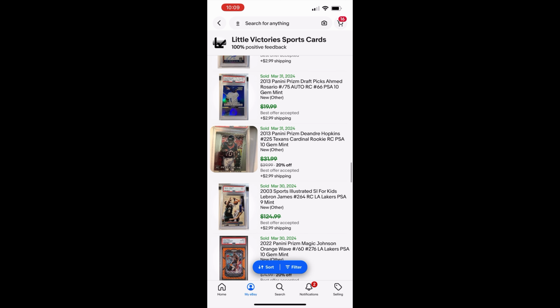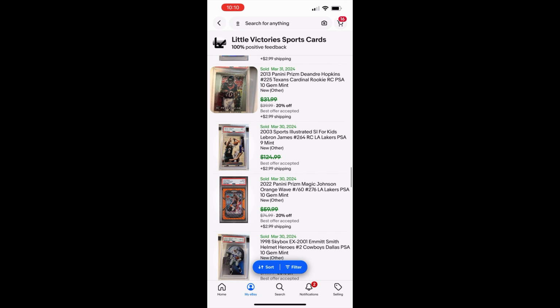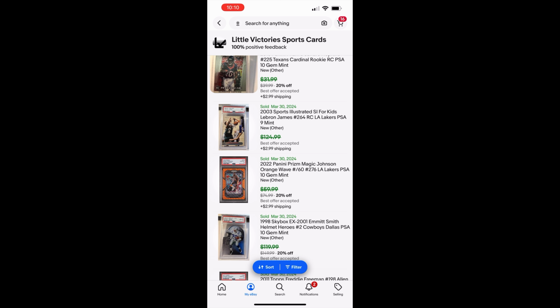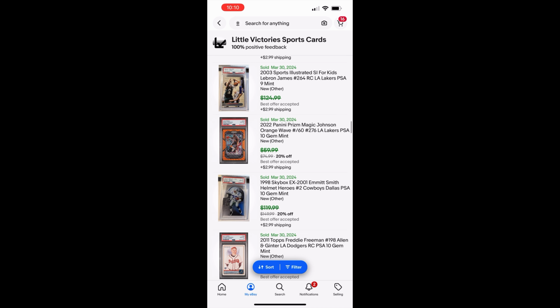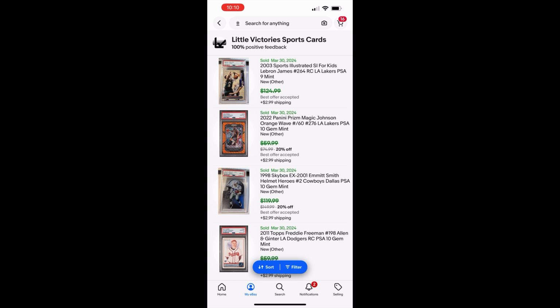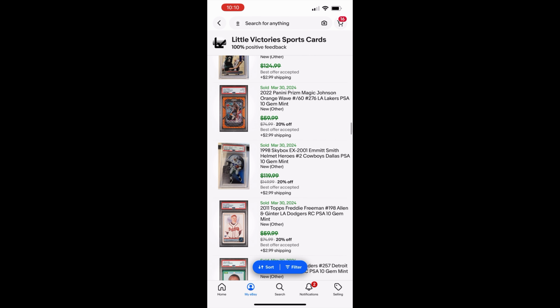Some DeAndre Hopkins, these SI for Kids LeBron PSA 9s. You can buy them raw for like $15, and most of them grade pretty good, 8s and 9s, and sell the 9s for around $100. So Magic Johnson, I like Legends. Magic's one of the top 10 players to play the game, so I like getting short prints, low numbered, serial numbered cards. That way I don't have many competitors when selling the card when I get Gem 10s. So yeah, they still sell for around $50, $60.